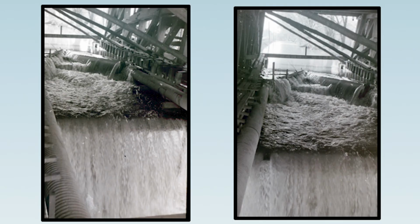cranks. And here are the gates that they could close off. And if you notice, what they've done here is they're funneling the water coming in from the race. They're funneling it down into a tighter space for the water to run faster, to provide more power. These are really neat photographs. I'm so thankful for the man that took them before the mill came down.